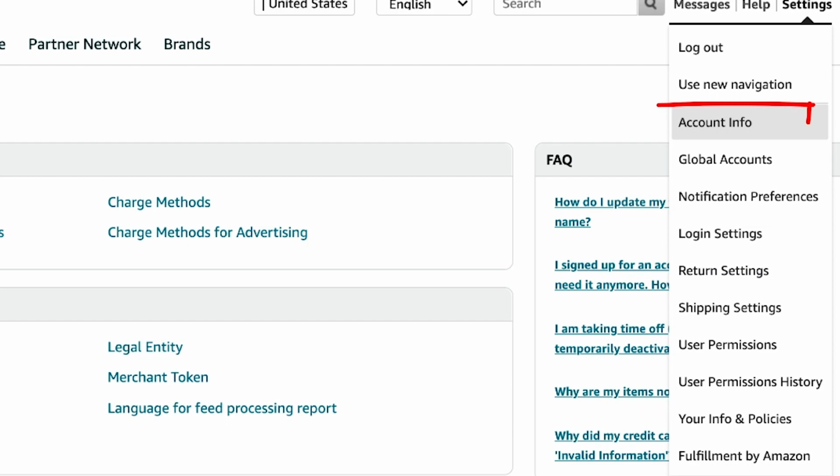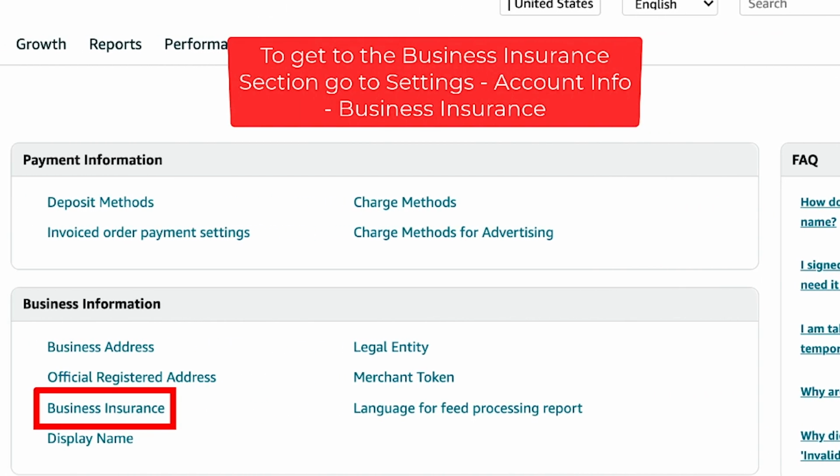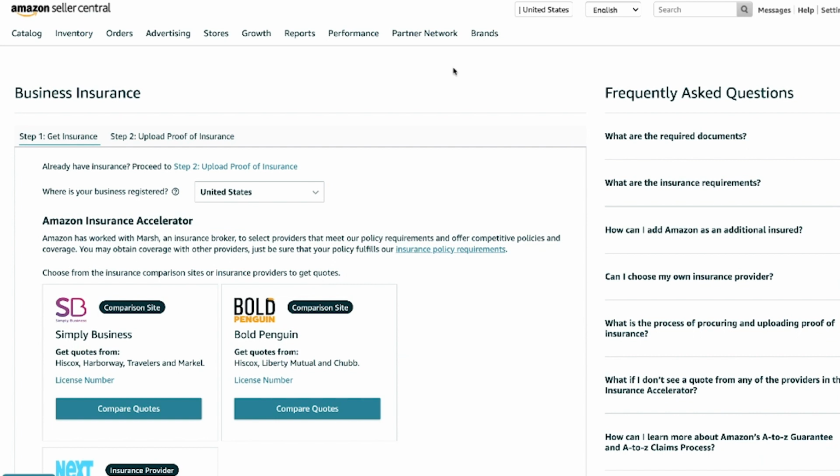You could also go on Amazon and find your own insurance company, which I will show you how to do right now. Okay, so now that we're in here, you could see business insurance, and then right here, step number 1 is get insurance. If you already have insurance, you could skip this step, but if you want to use one of Amazon's recommended insurance companies, I see a lot of people using this one right here, Simply Business, but you do have to upload all of your information. Again, if you have a foreign address, it's not going to work. They're going to deny your request.